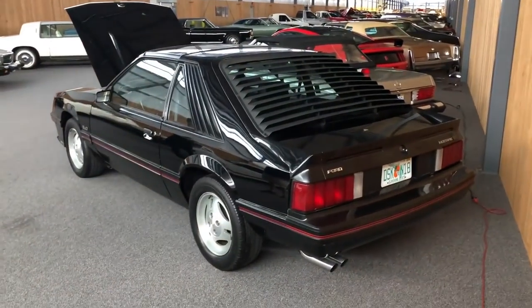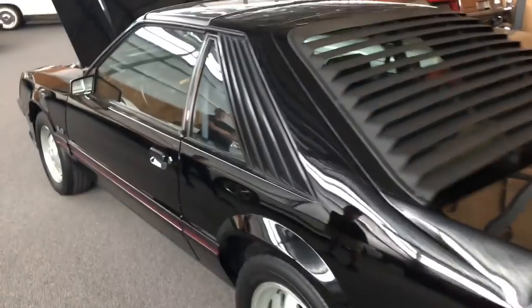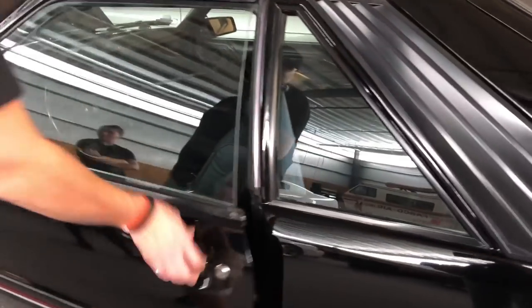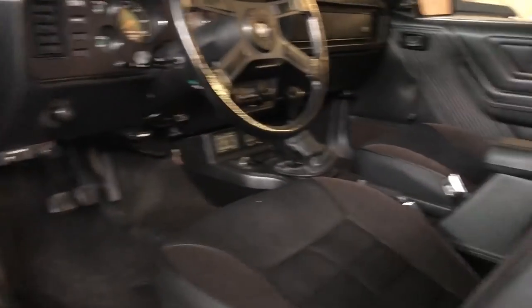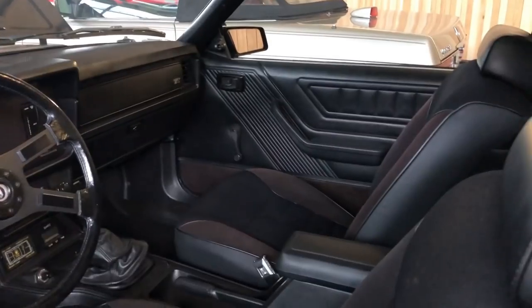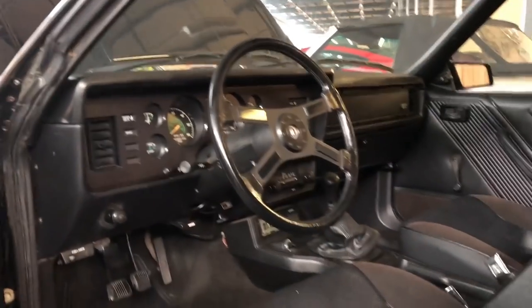God, it's got the louvers and everything. Every option available except for the car seats and no air condition, because it was from Ohio. Yeah. So the guy that originally bought the car, I guess, was some big film guy for Ford overseas or something like that. Wow. Yeah, this is 100% everything I would ever want in a dream Fox.